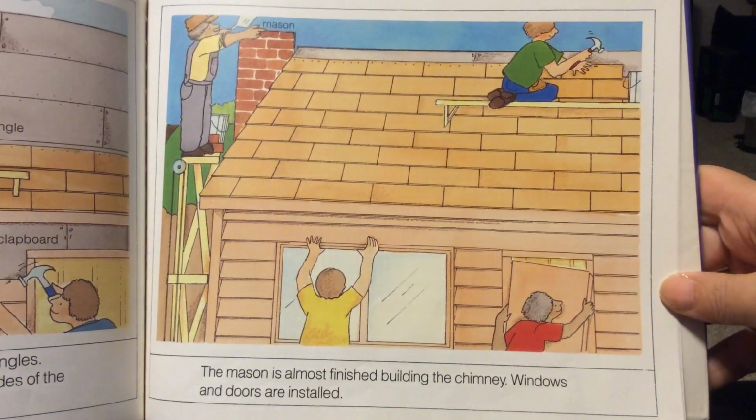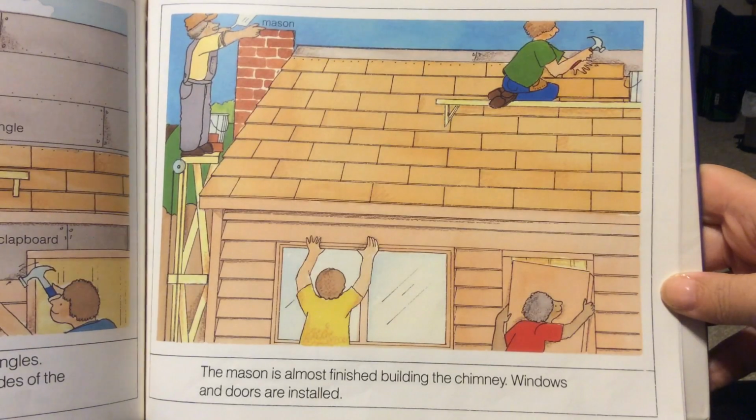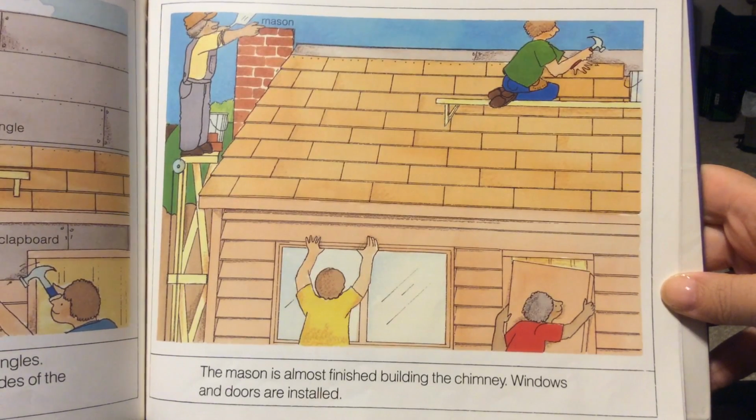The mason is almost finished building the chimney. Windows and doors are installed. Mason.